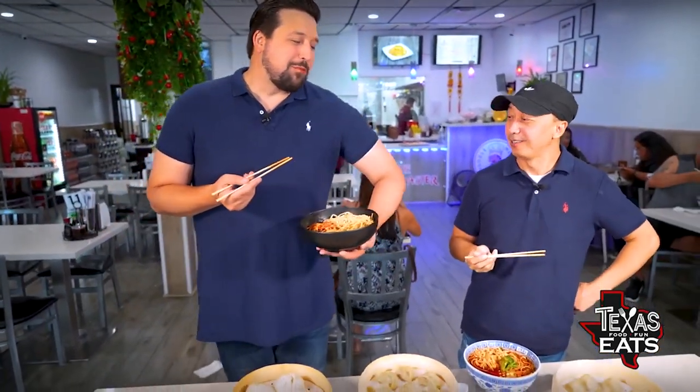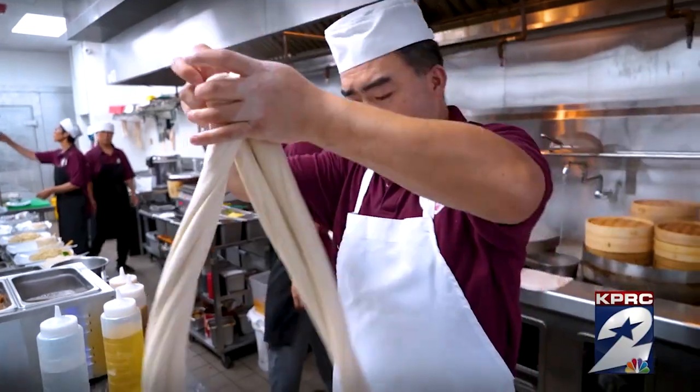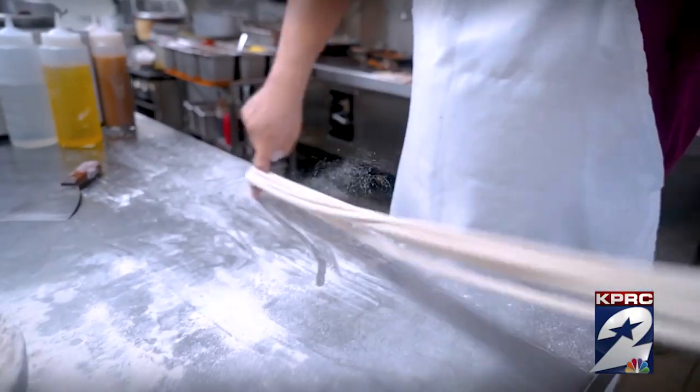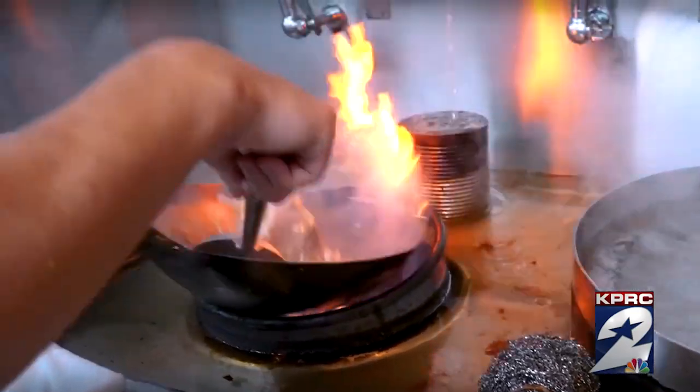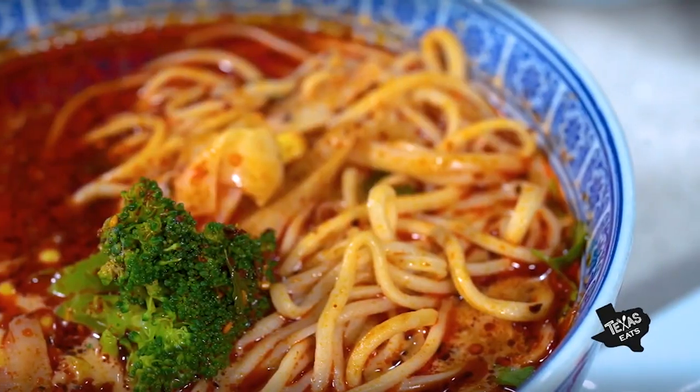Whoa. All of the hand-pulled noodles are fantastic, whether it's the Chinese style or the Japanese style. They have different kinds of protein in each soup as well. You have that spicy beef. You also have the traditional Japanese style ramen dish with some of that pork belly in there. It is all delicious. You can't go wrong with any of these noodles.